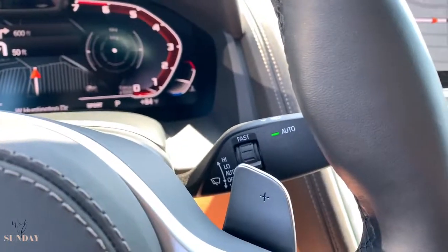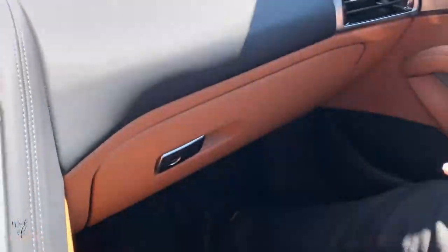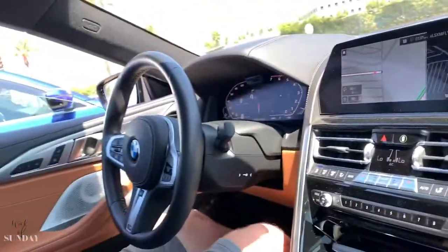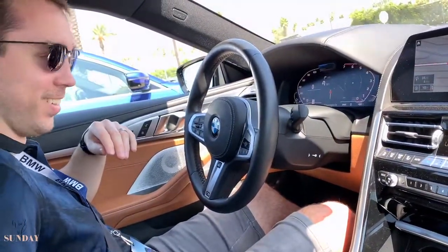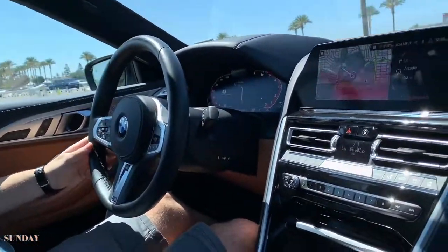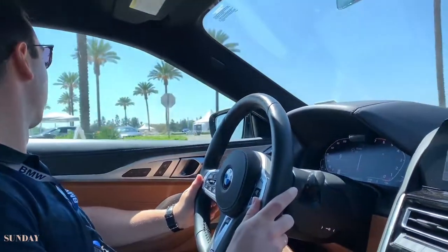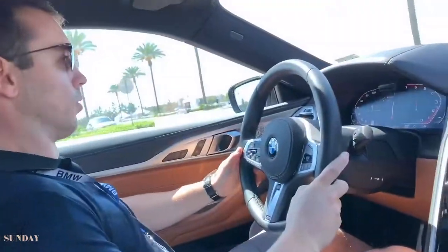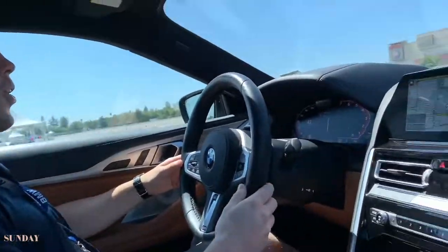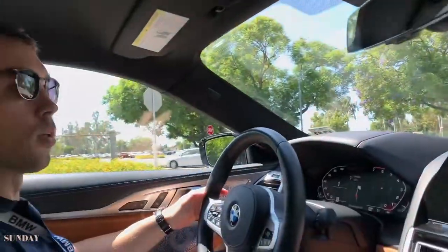M850. This is a 4.4 liter V8 with plenty of power. Wow. Handing it over to you, closing the windows, and don't shit your pants. Oh. This one pulls. Yep. You know what's the torque? I don't know, I don't care. Plenty. It's moving. Sport.